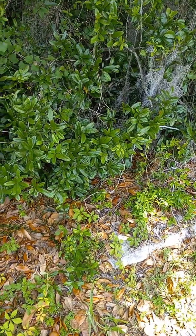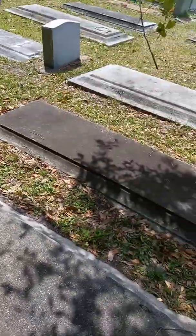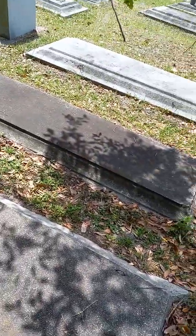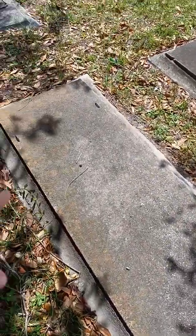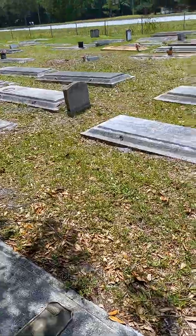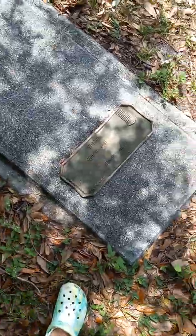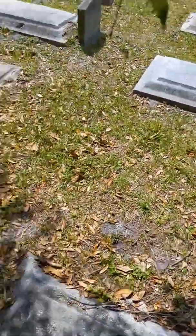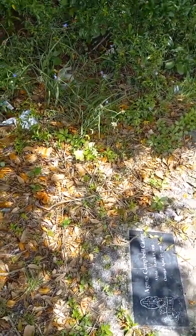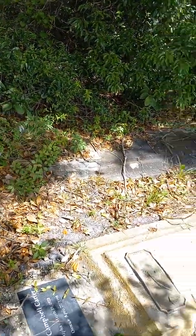So here's one that's partially been taken over by the woods. And again, see, they would have had some kind of marker on them at the time of burial that has deteriorated over time. So there's nothing there. So this one, yeah, it's a kind of plastic composite. That one's still there because that one was laid to rest 22 years ago. So that one's starting to deteriorate.